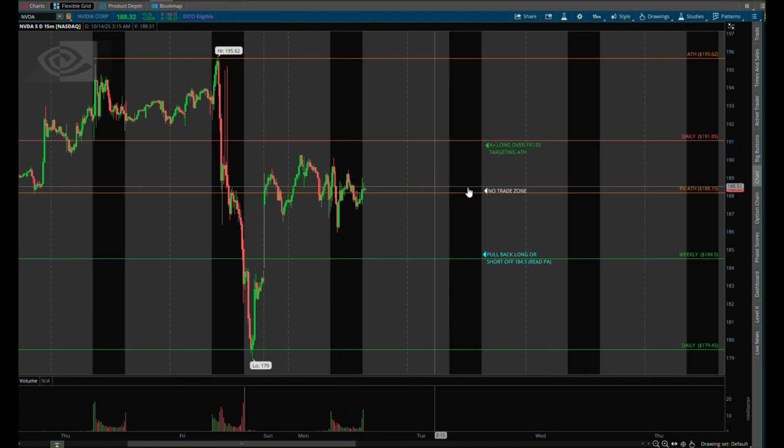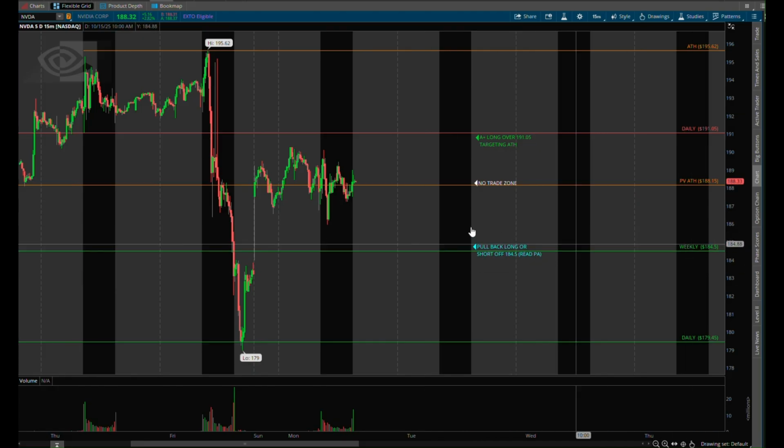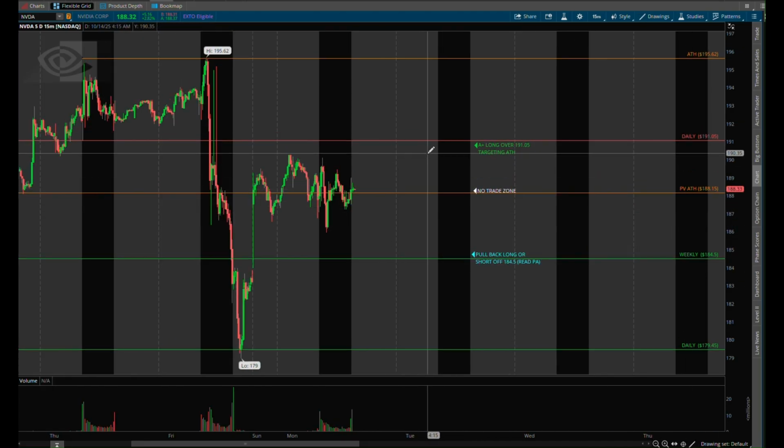Now, the reason I liked how this closed is, no trade zone for a reason. Anywhere in between here tomorrow, we're literally in the middle of the previous day high and the previous day low. That's dead smack in the middle of the range. I am not looking to short this name as long as we are above this weekly 184.50. I broke that down as well. So, a couple of trades. Still looking for this. We are still intact to the upside.